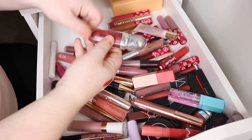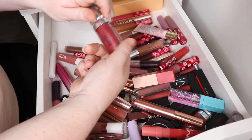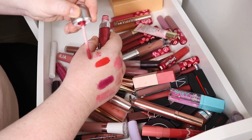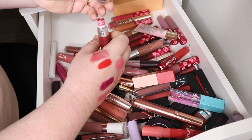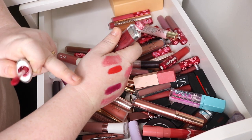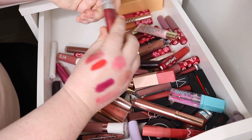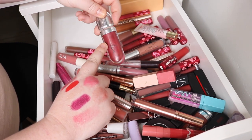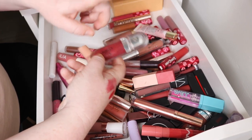Here we have one from Kiko Milano. This is really old, but it is also one that I'm trying to finish. I go through glosses pretty quickly because I wear them every day. And this one I want to finish because the Fenty Beauty is going to be my replacement for a red gloss. But this formula is my dupe for the Fenty. It is thick and hydrating, but not that sticky thick. It's that very moisturizing thick. And I highly recommend it.